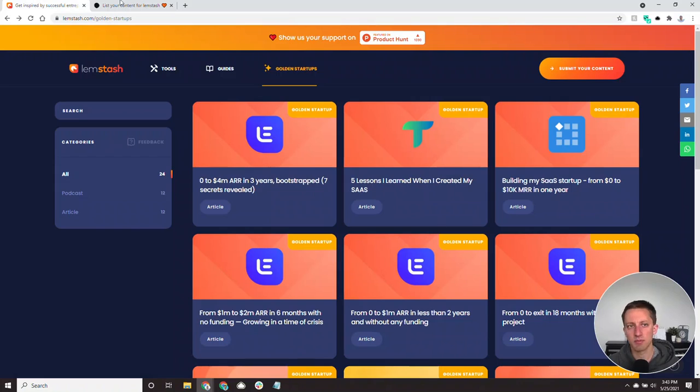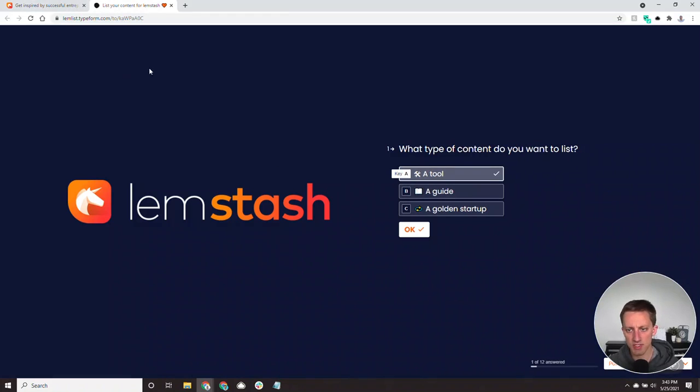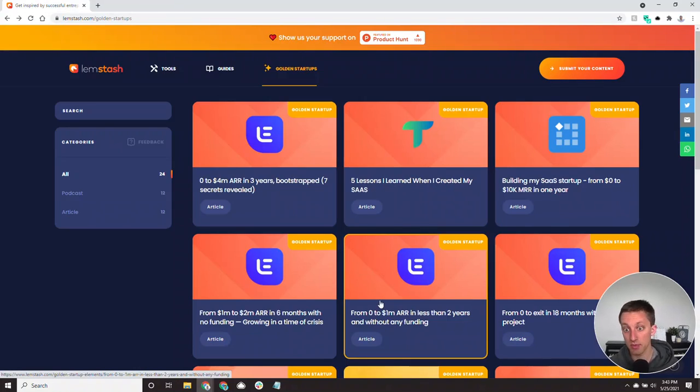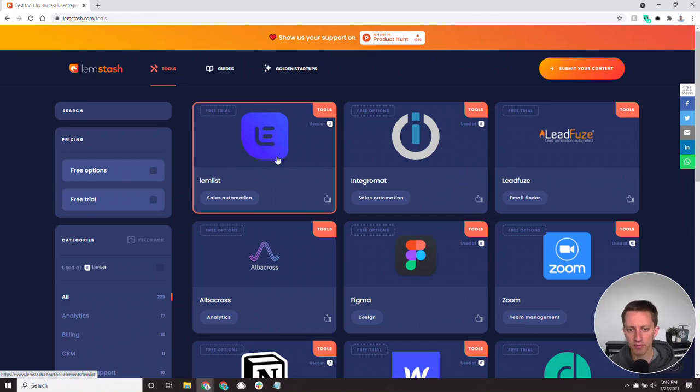When you submit your content, it just comes to a Typeform here where you can choose what you're going to be. Let's say I want the tool in there, and then you'll go through this, looks like 12 questions. And then I would imagine, I haven't gone through the whole thing, either you go through an application process, or maybe you even have to pay a little bit, I don't know. But anyways, I find the tools part handy enough, if you're looking for options. There's plenty of other sites that do this too, but I've enjoyed this interface.